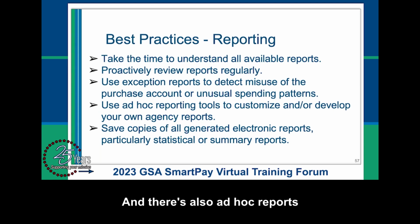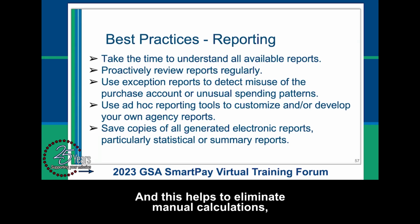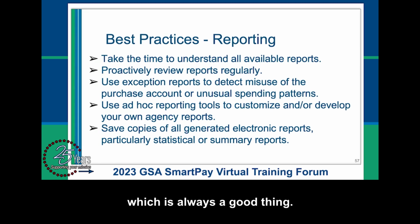And there's also ad hoc reports, so you can customize and or develop your own agency reports, and this helps to eliminate manual calculations, which is always a good thing. Just make sure you save copies of all generated electronic reports, especially statistical or summary reports.